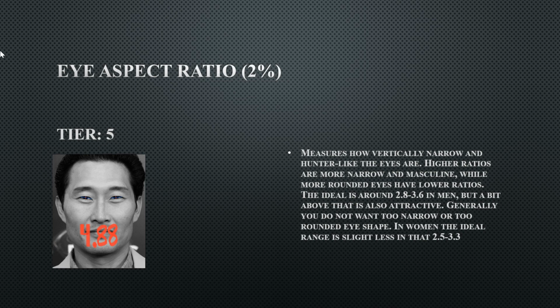So his eye aspect ratio is a tier 5 and his is at 4.88. Now what this means is that he has extremely narrowed eyes. I believe this one is probably the most narrowed eyes I've yet rated. I think Neymar is kind of similar to his. Neymar's eyes are really narrow as well. Yes, men do have narrow eyes, but it's to a point to where how narrow can it be? Having eyes that are this narrow is going to be a big flaw, and you don't want that at all.